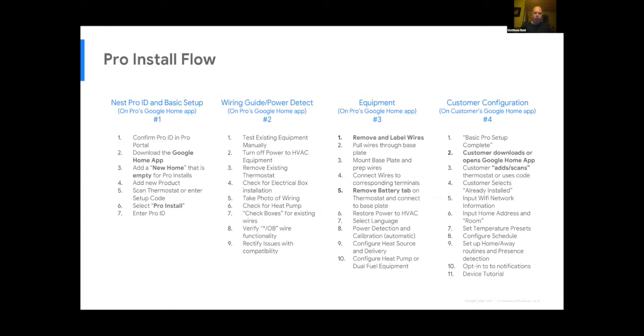So the Pro install flow, this is kind of a cool little piece, and I'm not going to get into all these features because it's a really long slide, but basically, the homeowner is going to be there, the installer is going to be there, and you're going to be going through the basics of the install. The contractor is going to put in their Nest Pro ID. Homeowner is going to have the Google Home app. Contractor can now have the Google Home app.